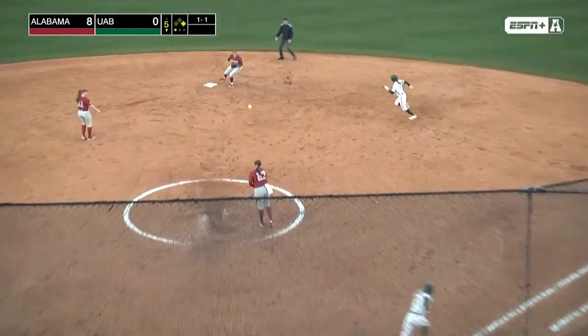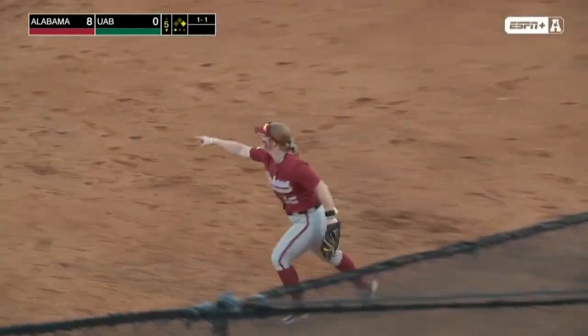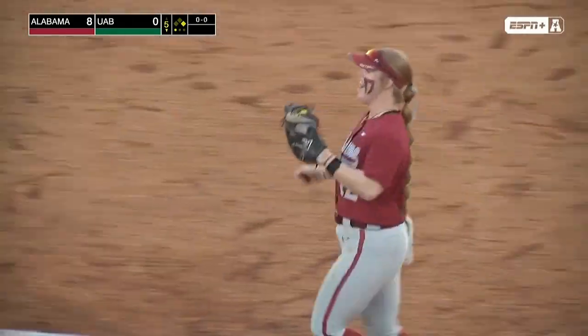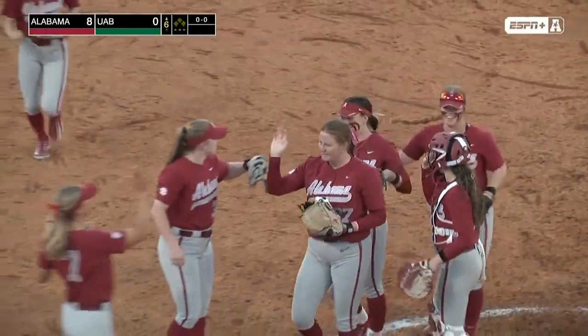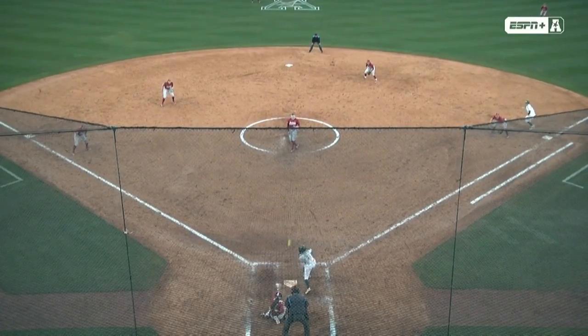Grounder, back to the box, toss to second for 1, on to first, in time to end the game. Alabama's defense exceptional today as that was their 3rd double play turned. That time a 1-6-3 double play.